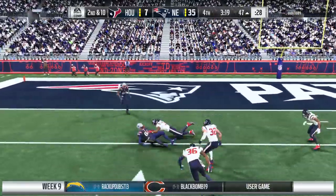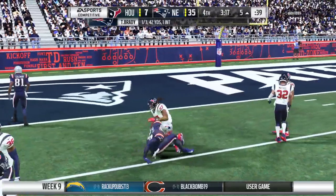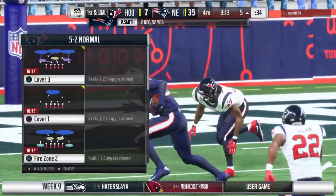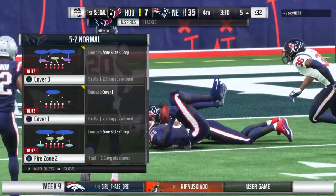Looking here for... Got a man. It's caught inside the 10. And he takes it down deep into enemy territory. A big play there for New England. 42 yards.